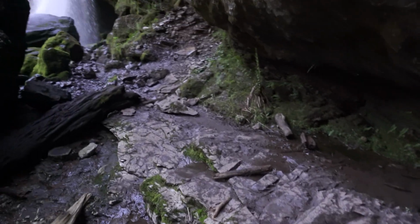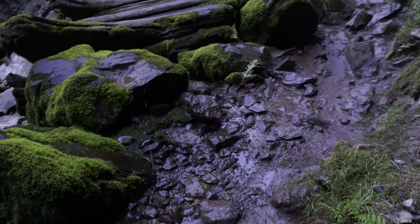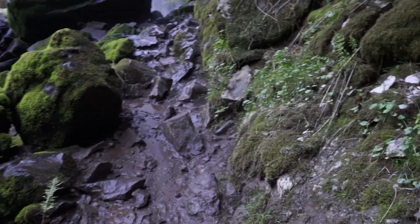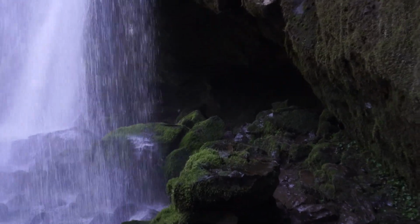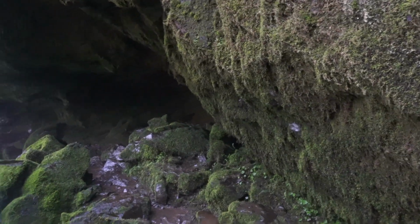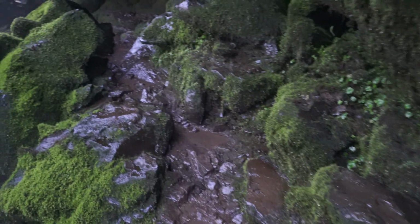Oh, I'm slipping. All right, now let's go behind the waterfall. This terrain is treacherous, to say the least. I've already slipped a few times, but so far the camera survived. And there's water dropping next to us, so I have to be careful I don't get the camera wet, because that could damage it. Woo! I'm getting sprayed. My camera's getting sprayed. I hope we survive this. Come on. There we go.